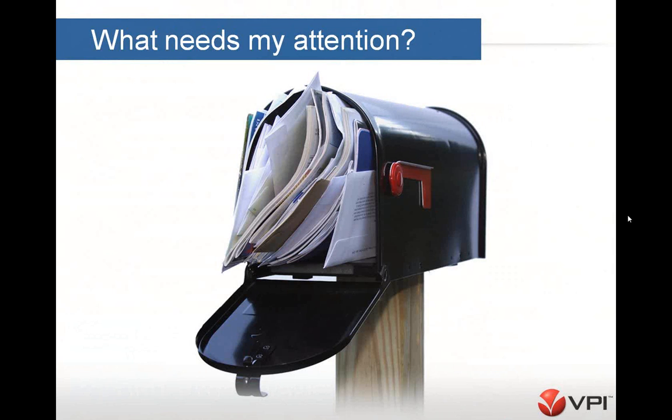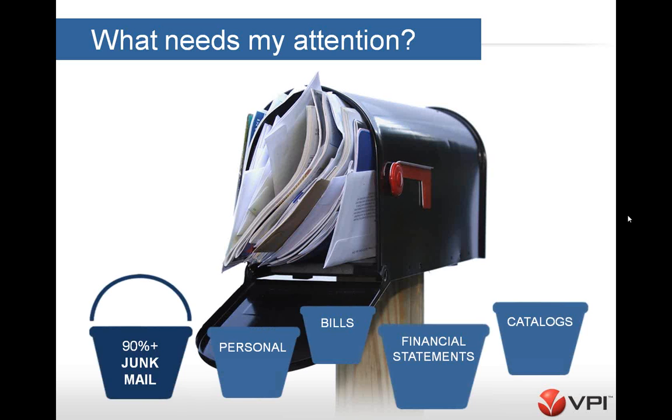I like to give this example. You come home from maybe a summer vacation, and you're probably familiar with this. You either go pick your mail up from the post office, or if you forgot to notify them, you have a mailbox that looks like this, full of letters. And imagine that there was nothing on those letters, they were all blank. You have to essentially open every letter to see what was inside it. Probably when you open them up, 90% of those would be junk mail.